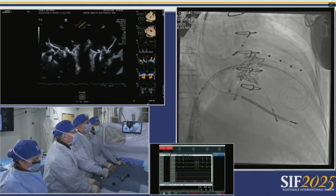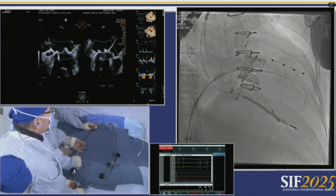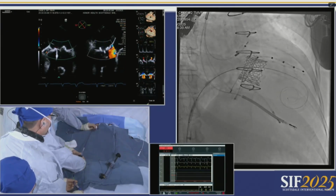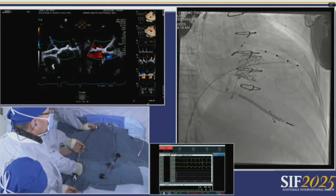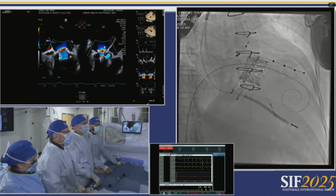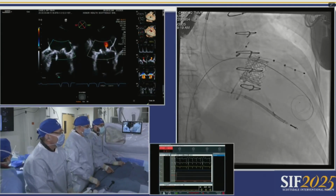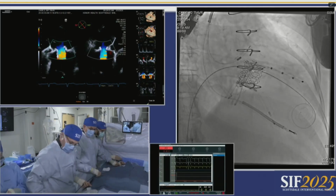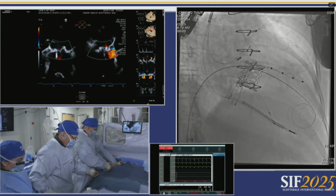I think it is important to figure out if that leak is central between the two transcatheter valves or actually between the original valve and the ring, because sometimes when you eliminate the central MR, you unmask the paravalvular leak. That's looking more central now with what we've got left. We can switch the wire out for a pigtail. Let me see what we got. Pigtail, please. This looks significantly better with that post-dilation. All right, good.